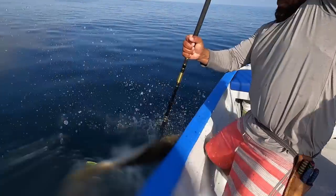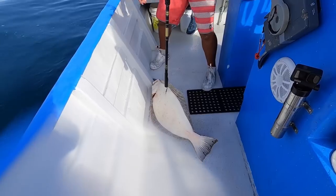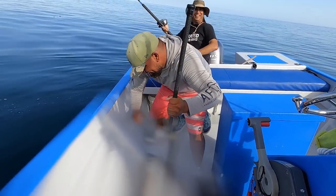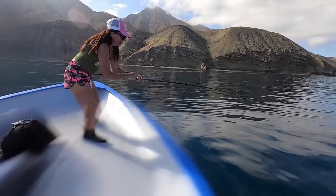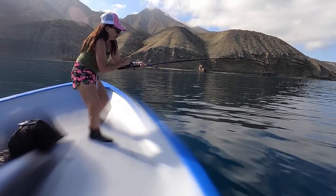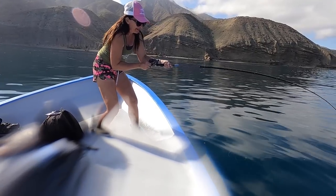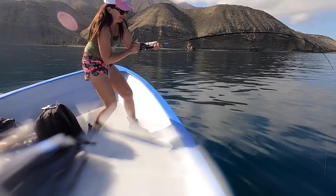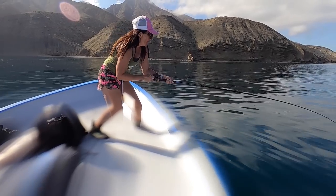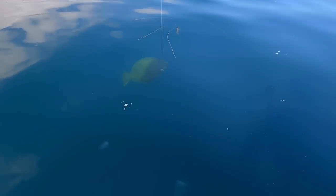Just point it towards it. Oh! Whoa. Wow. Yes. Now Bettina's turn. Triple hookup. Keep reeling. You got it, triple hookup. It's a third. Okay, it's a halibut. I can see it. I see color. Halibut! Oh my God, it's huge! Bettina? Woo!